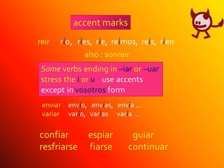These next ones are irregular because of the accent marks. Notice for reír and sonreír that we have an accent mark in all forms. For the bottom ones, we use an accent mark except in the vosotros form. Actually, we need these accent marks because we might be tempted to pronounce these words differently if they didn't have the accent marks. The rules of Spanish pronunciation would have us pronounce them differently but for those accent marks.